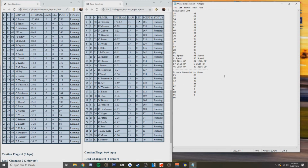The order of the Ditech Consolation Race will look like this: Matthew Eves, Gunnar Matheson, Damian Blue, Derek Hamill, Camden Luca, Caleb Henderson, Christian Vargas, Cody Hagan, Diego Yefes, Carter Friesen, Daniel Elliott, Ryan Reed, Daniel Cosba, Trip McGinnis, Casey Mears, TJ Handley, and Bobby Jones.